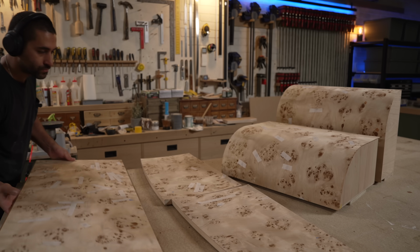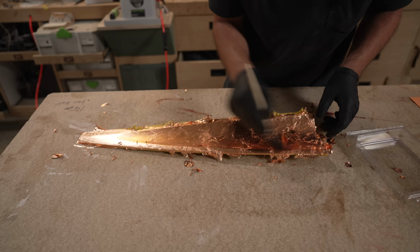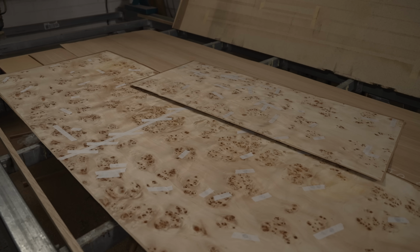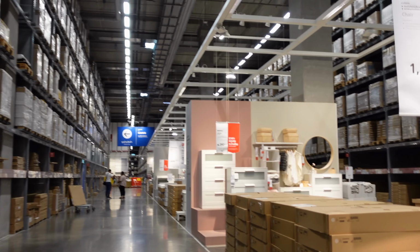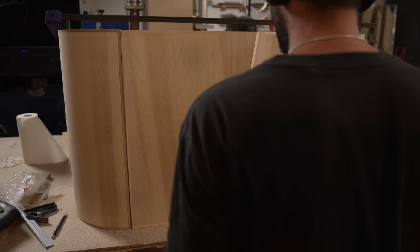But the main intention behind this video is to delve into the complexity of veneering and whether or not you can build a high-end piece of furniture using MDF and veneer. Or perhaps this piece is destined for the bright showroom floors of IKEA. Hopefully, this video will disprove some of these myths, or who knows, we may even prove them.